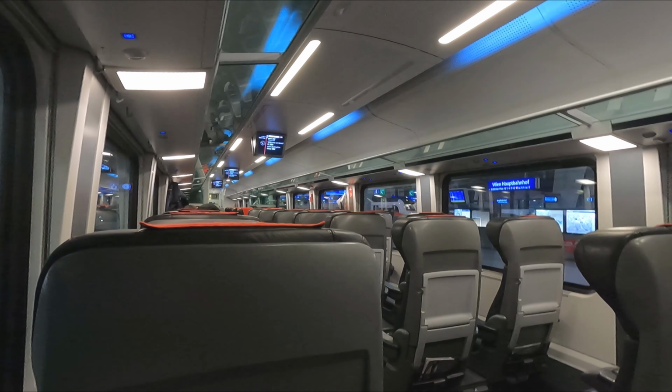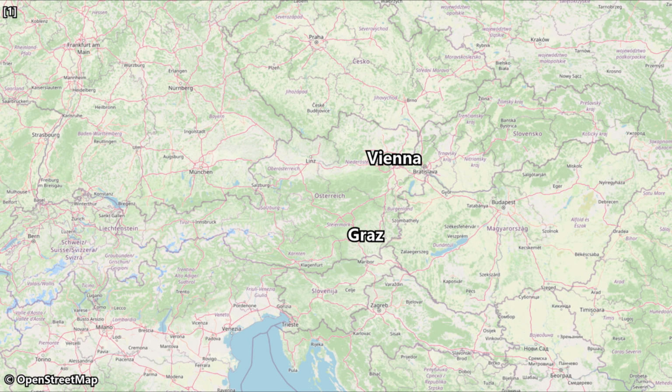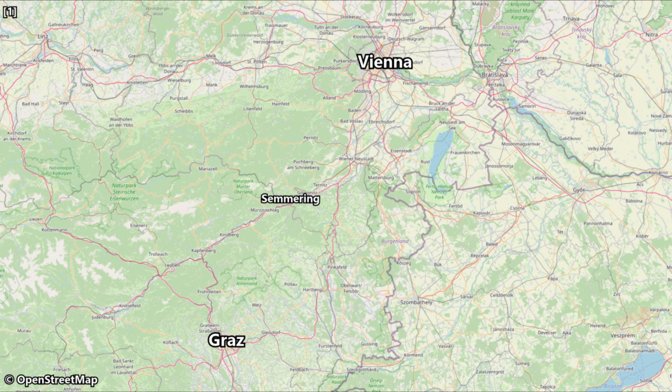Right, just before we set off, I think we had better take a quick look at the route we'll be taking today. This morning's trip will see us heading southwest from Vienna to Graz, via the Alpine foothills and the Semmeringbahn. Scheduled travel time today is 2 hours and 36 minutes.